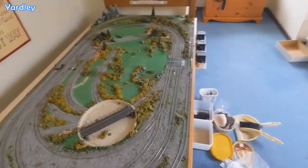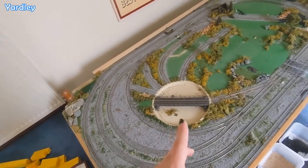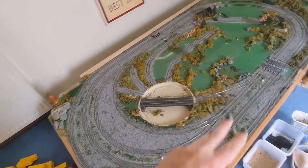So now that most of the scenery is done, taken off the board, the next thing to do is to take off all of the foliage, and then it'll be to take off all the ballast.